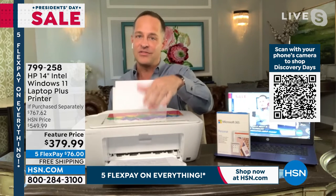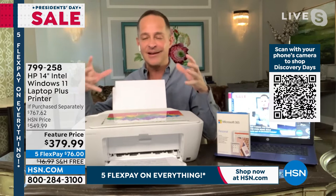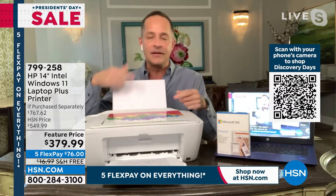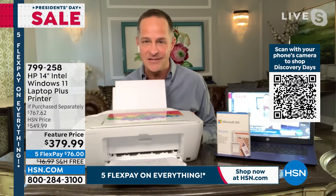I'll tell you, the truth is, at a price that starts with a 3, we could have done a little tiny printer that just took 50 pages of paper and only printed, and didn't scan and didn't copy, and people would have been crazy about it. This is a really nice printer.